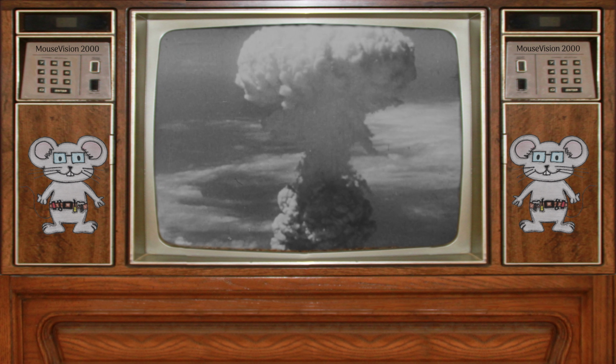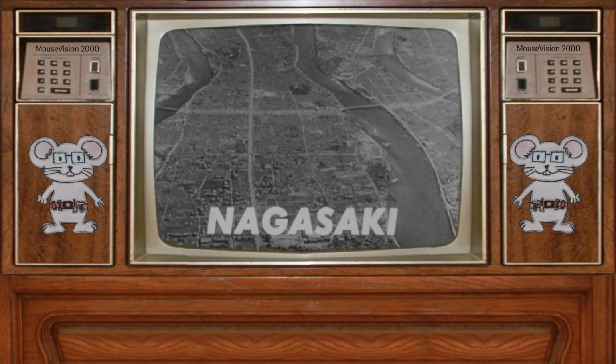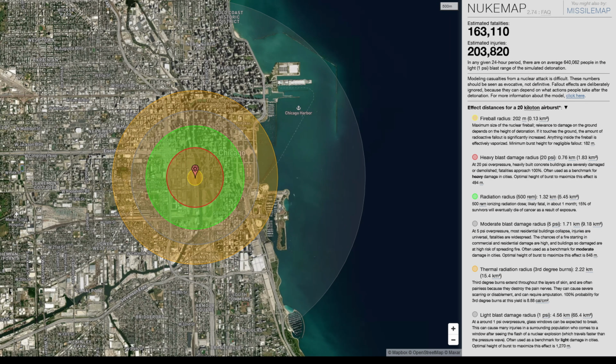Just to compare it to a city in the USA, I chose Chicago to detonate the blast radius. You come out with estimated fatalities of 163,110 people. Estimated injuries is 203,820. Just think, these are tiny compared to today's bombs of hydrogen.